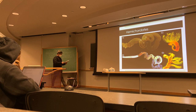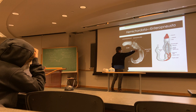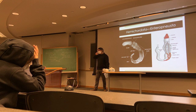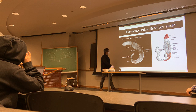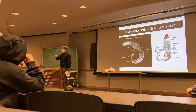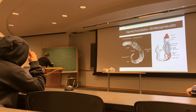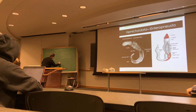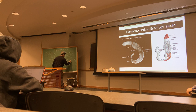Here are some different images of acorn worms showing the three predominant regions of the body: the trunk, the collar, and the proboscis. The proboscis extends out the front of the mouth. So the mouth is located posterior to the proboscis, or anterior to the collar. It enters into the digestive tract, where there are gill slits in the pharyngeal region of the tract by which water can be expelled during feeding. So these have many gill slits or pores. Typically these just have one pair of gill slits. Some species don't have any.